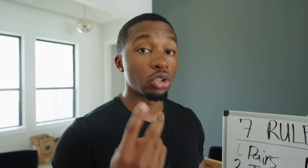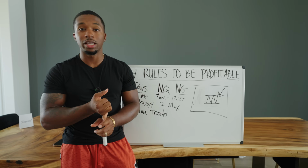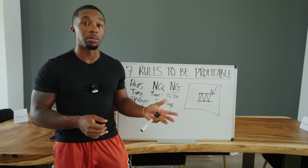Being able to max out the amount of trades that you're able to take forces you to only want to take the best trades. If you say, okay, I'm only able to take 2 trades per day, every single time you see your setup happen, no matter what time of the day it is, no matter what pair you're trading, you're going to think in the back of your mind, do I want to waste 1 of my 2 trades on this trade that I'm looking at?